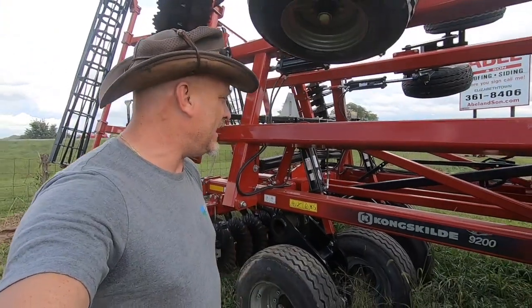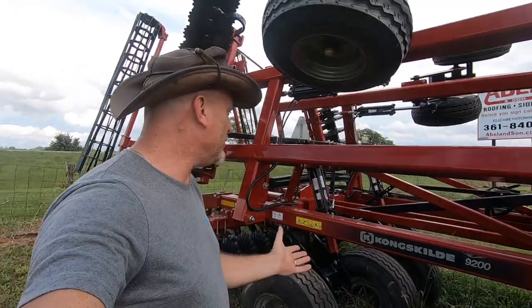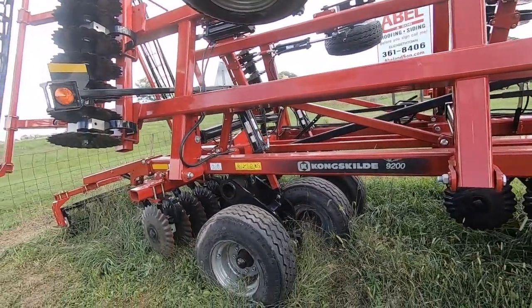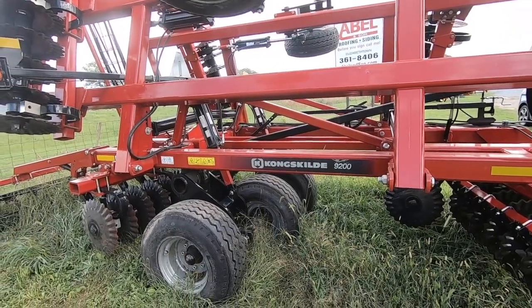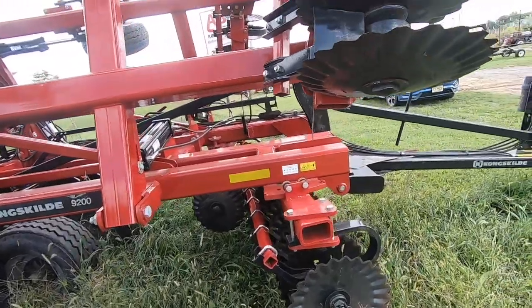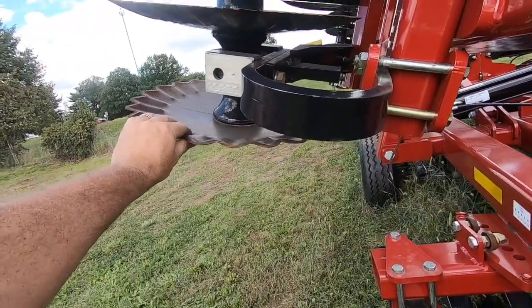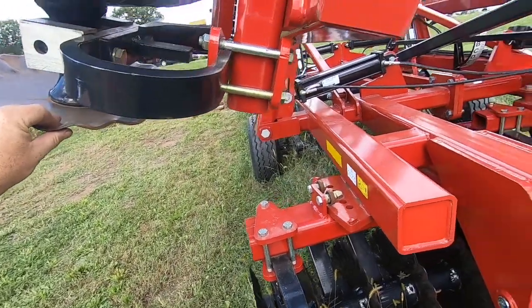And I'm looking at a Kongskilde 9200, which is owned by CNH now. I think they're a Norwegian company, or they're definitely a European company, and obviously they've been bought out by Case International, or CNH. And this is a vertical tillage machine, and I've been looking into these for a very simple reason that I like them.